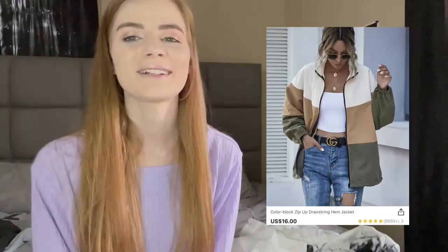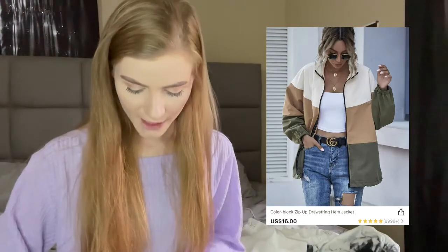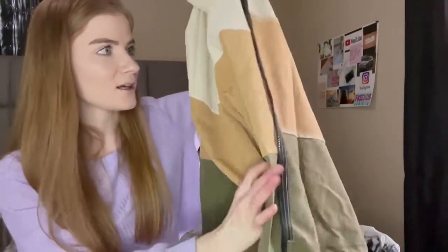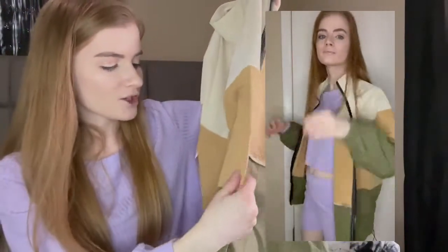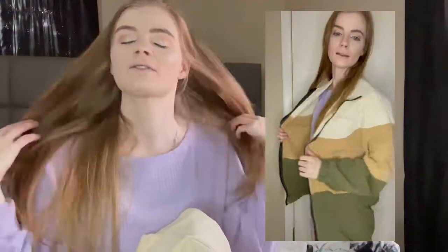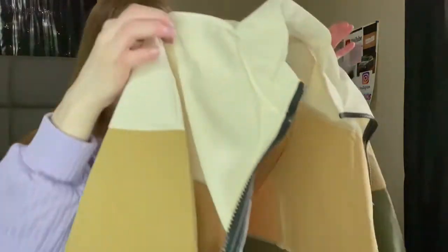Then I got, oh my gosh, I love this one. This is a jacket. I don't know if it's considered a raincoat based on the material, but it's a nice piece. So it is very nude, foresty kind of colors, like a cream, a brownish tan, and then an olive green. And it's a very oversized jacket. I actually ordered this as an extra small, and I wouldn't say it's oversized on me, but it's bigger than what I would expect an extra small to be, but it's so nice.